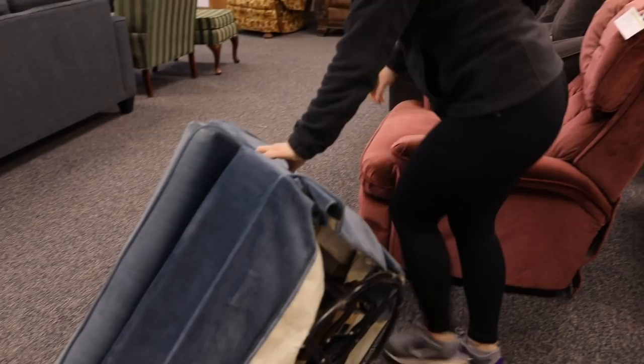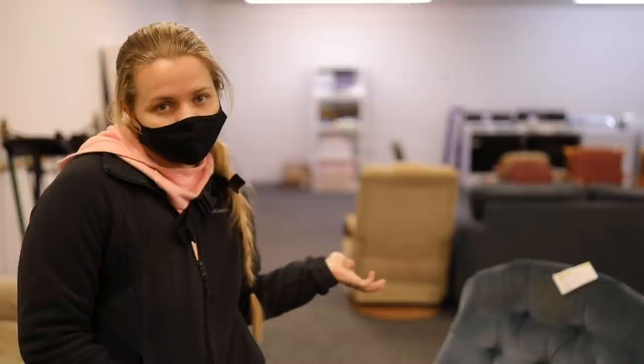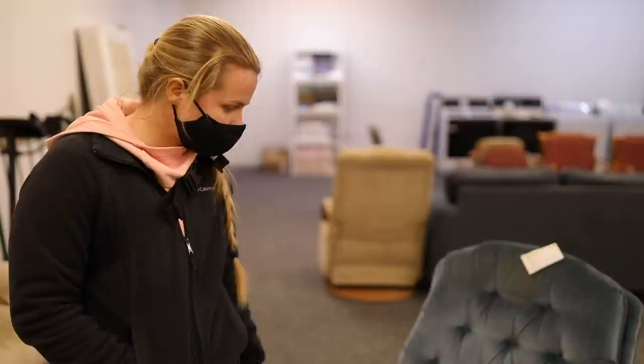We had actually left here and then went to a different thrift store, but then we came back. But before we came back, we called and said, what's the price on that? Because there was no price tag on it. So they said $10, and you can't really go wrong with $10. If my plan doesn't work out, or if this area that's pretty dirty doesn't come out, it's only $10 lost. So I'm going to go ahead and pay for it and load it up.